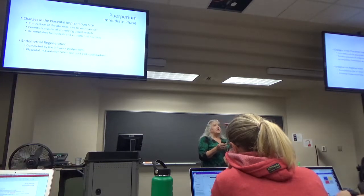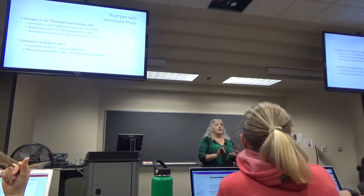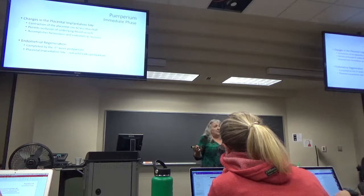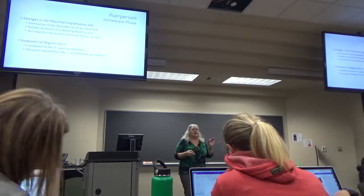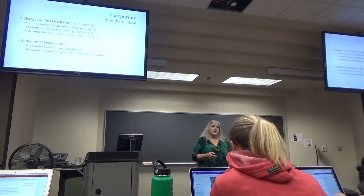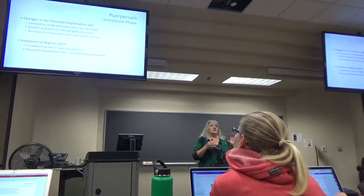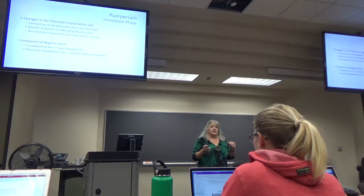Endometrial regeneration: when you've had a baby and you've lost the placenta, you've lost all the lining of the endometrium, so it regenerates by about 3 weeks. But the placental implantation site doesn't regenerate because that's where the most changes to the endometrium occur. It doesn't regenerate until about 6 weeks postpartum. This regeneration is the cause of the lochia, the discharge that women have after childbirth.